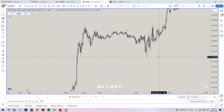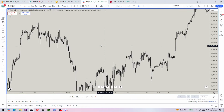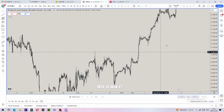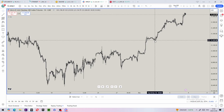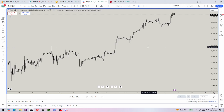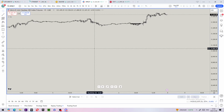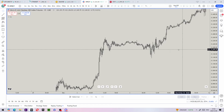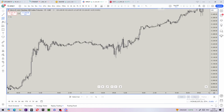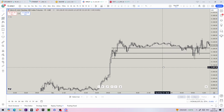Here was a good one somewhere here. I'll find it in the week. Let's have a look. I think this one down here. If we look, let's try and look lower time frames and see what occurred there. That any retracements, let's go here.